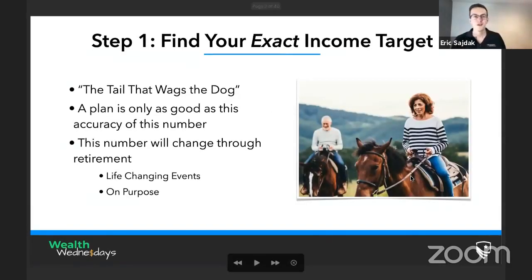Well, the very first step, and it's the simplest of steps, but it is critical, is to find your exact income target. This is what I say is the tail that wags the tax dog, if you will. Because when we're developing a tax plan for somebody, the income target is the number that is going to drive everything. And it makes sense, right? Knowing how much income you need to take, we know what tax brackets we're going to be in. Obviously, if you're married and you need $50,000 of income, your tax situation is going to look different than if you need $75,000 of income.